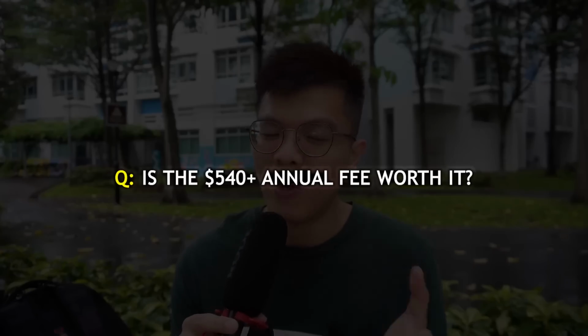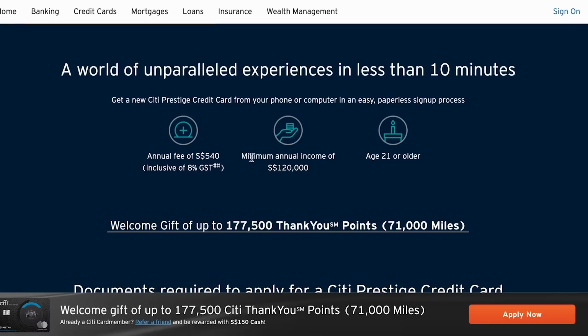And I know that $540 of annual fee is definitely a lot to pay for. So you will ask whether Citi Prestige is worth to get. I would say it really depends on your travel pattern and your spending pattern. It is a luxury card, I do admit, because the annual income itself will put off a lot of people, which is a requirement of 120,000 in annual income.